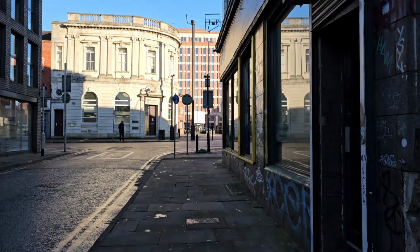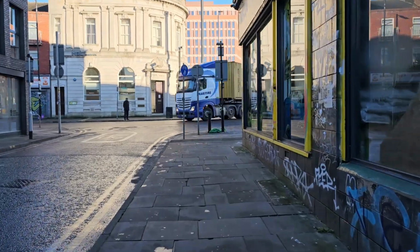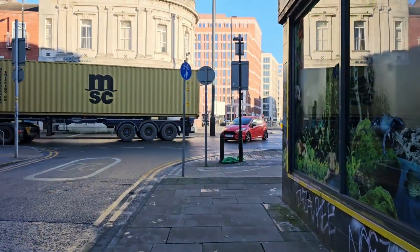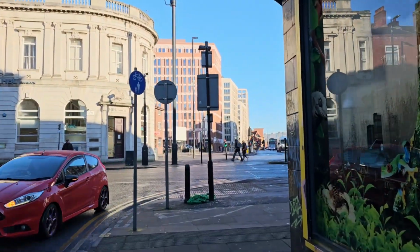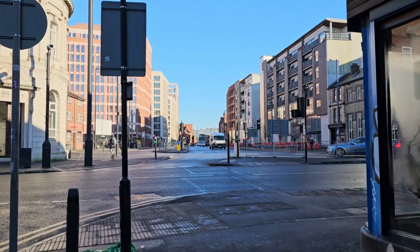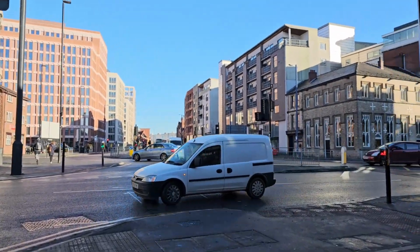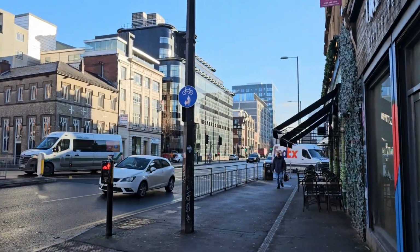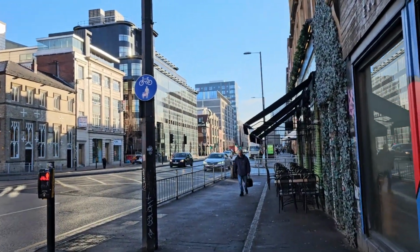All right, y'all. We're just coming up on Ancoats Street. I'm gonna flip this around and let's have a look. Okay, so straight ahead, you see where this truck is going through. This is Ancoats Street. We're gonna take a right here. Look at those blue skies, y'all. Wow. Now this street is a busy traffic street car-wise. All right, here we go. So this is the top or bottom of Ancoats.